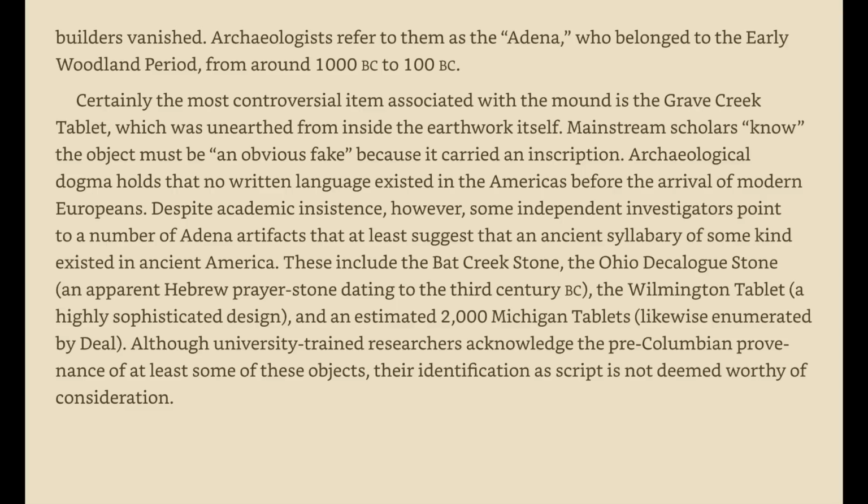Real quick, before we continue, we're going to get a few words from our old buddy Glenn Beck regarding manifest destiny and why they don't accept tablets like the Grave Creek stone here.